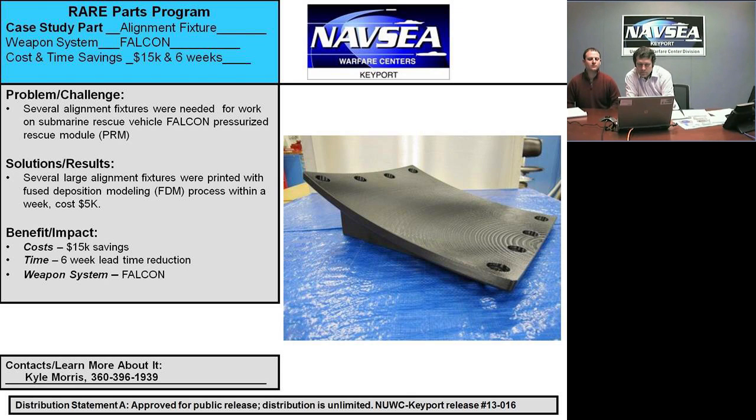Another application of using these technologies as a fixture or tooling: we had a customer come to us. The Navy has a deep submersible vehicle they can use for rescuing sailors in submarines if for some reason a submarine goes down. Hopefully that never happens. But this system wants to be always available and always ready.